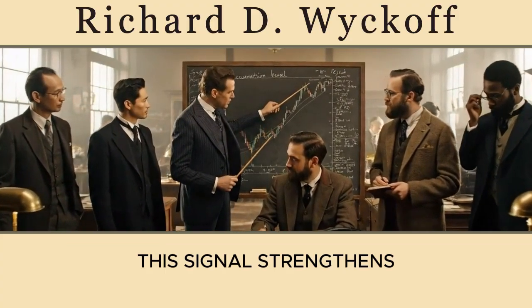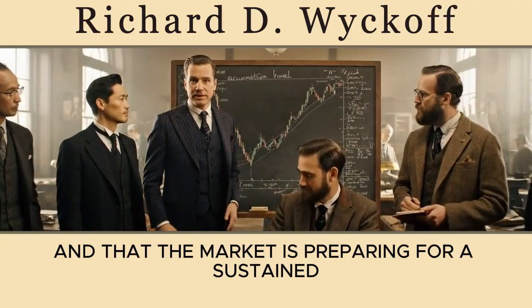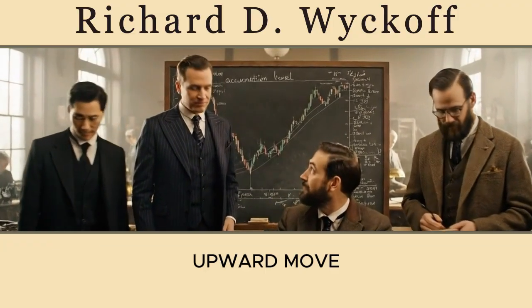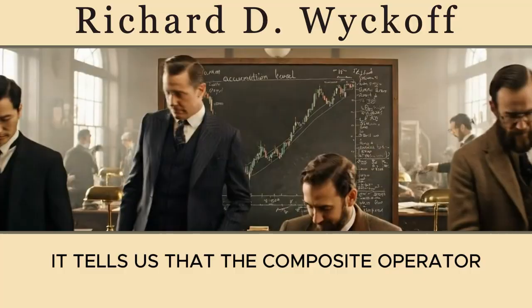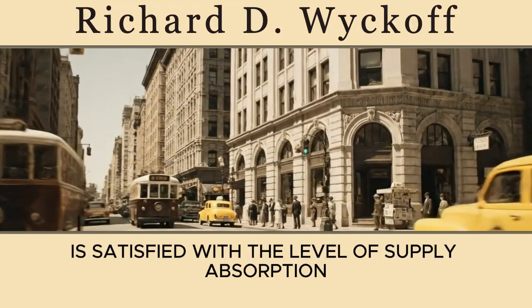This signal strengthens the conviction that institutional accumulation is indeed occurring and that the market is preparing for a sustained upward move. It tells us that the composite operator is satisfied with the level of supply absorption.